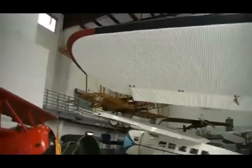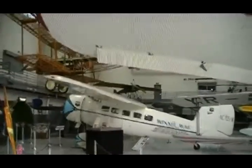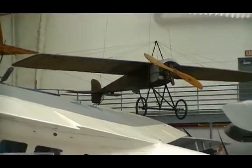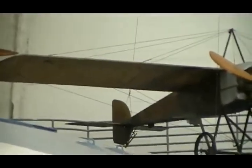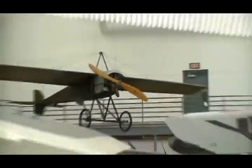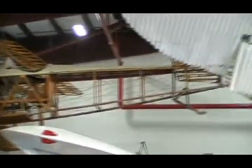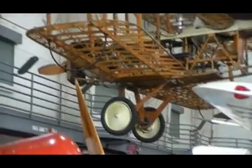Get a better view of some of the ones that are hanging up here too. Nice. Looks like a Jenny two-seater with all the canvas off, showing the construction.